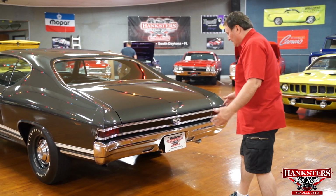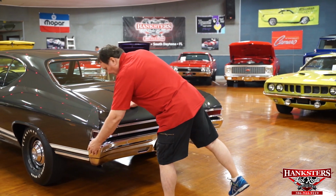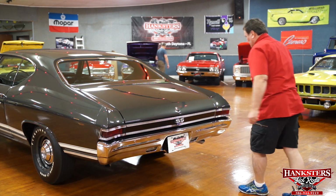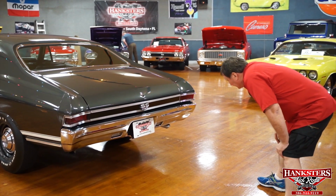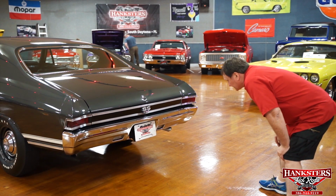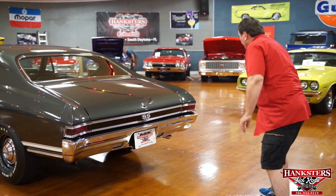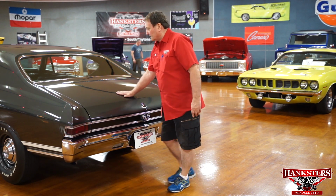Rear bumper chrome, just as sweet as you'd ever want to hope to find it. Bumper fitment, very, very nice, very precise. Backup lights, nice and clear and bright the way they should be. I don't see any deviation in the bumper, no issues in the chrome where it's been dinged or bumped or marked in any way. This is as nice a vehicle as you could ever find across the back end of it.